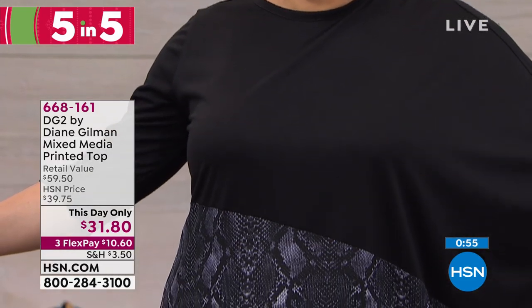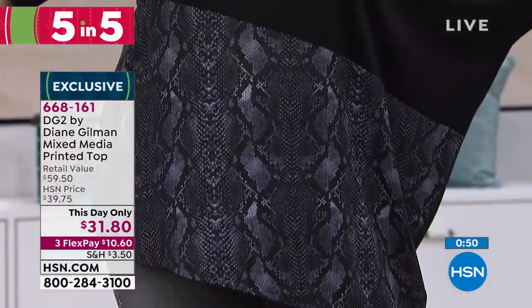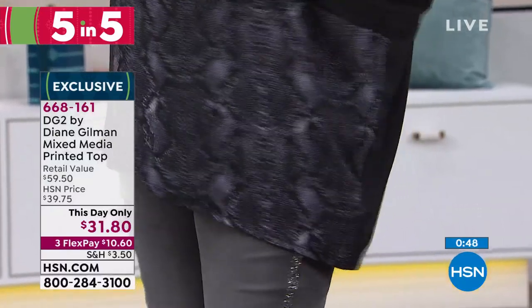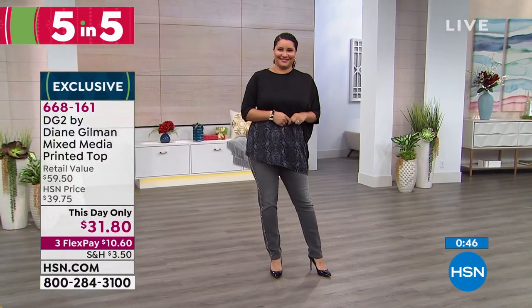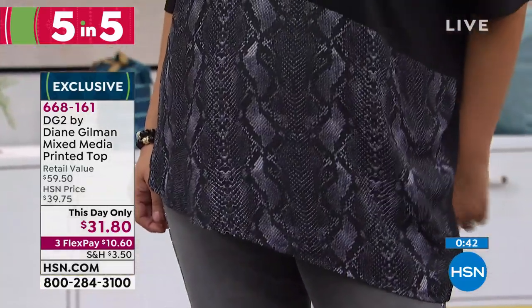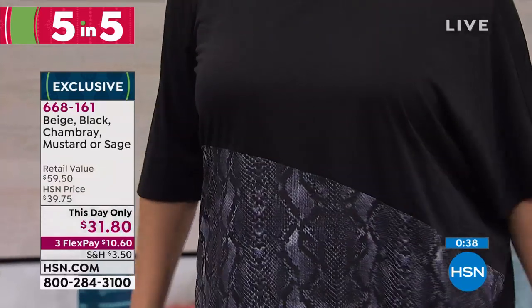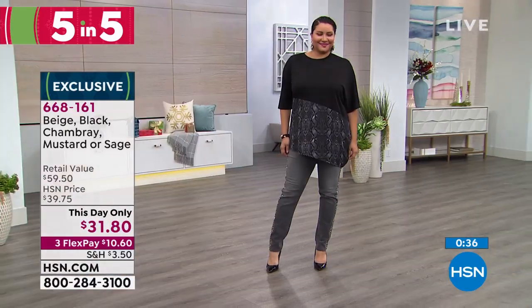Here is another one. This is the mixed media print top. Oh, and that's from $39.75. This is another price for today, and today at $31.80. And it comes in black, beige, sage, chambray, or mustard. And it looks great with the sequins. So in the sage, see, I got that right.